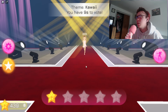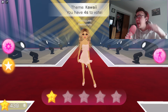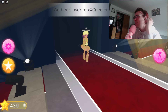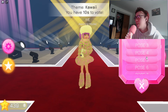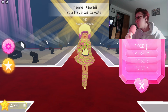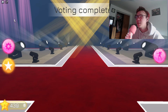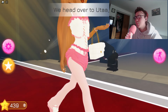Monique. Girl... What is that? Okay, the hair with the eyebrows is actually super cute, but I don't really know what she's doing with the rest of the outfit. I kind of hate it. Next is me. Oh my gosh, I am giving kawaii boots, bro. Okay, we're just posing. I don't even know. Okay, I think I did a good job. Okay, next round.